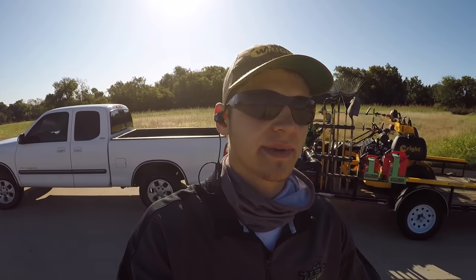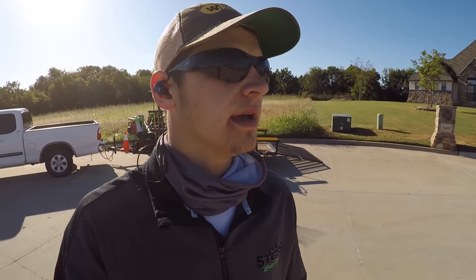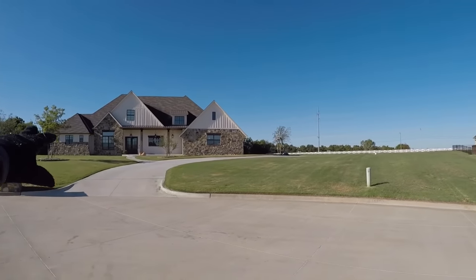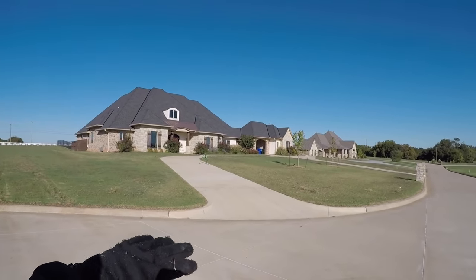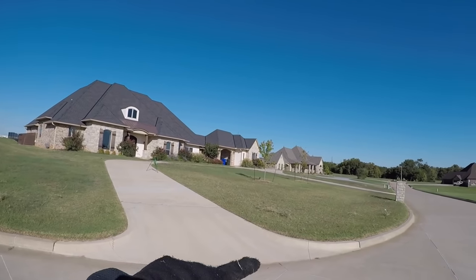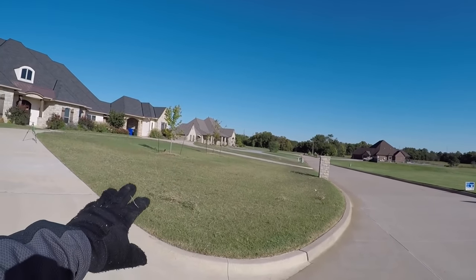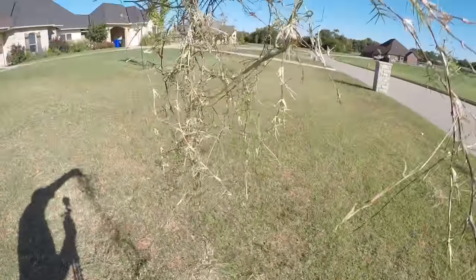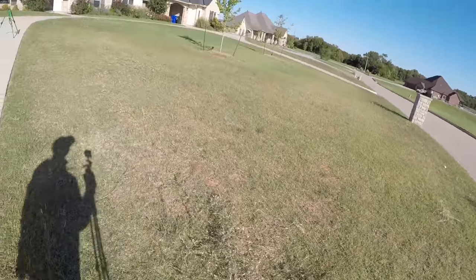What's up, guys? It is about an hour and a half later and I just finished up edging and weed eating both properties. So all there's left to do is mow and blow. But I did blow all the edging back up in the grass, because if you guys can see, it's all this. And I wasn't just gonna blow this in the yard after I mow. So we're gonna mulch it up with the mower.